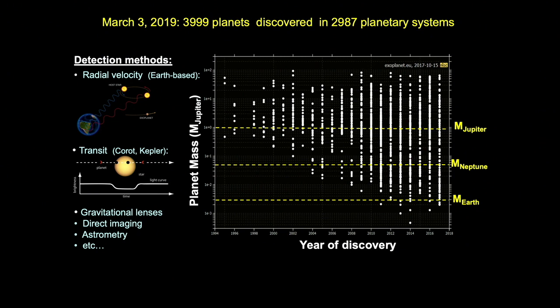So you see the planet mass as a function of year of discovery, starting in 95, and you can see that it's only in the past 8 years that we're able to detect planets which are about the mass of the Earth. But we have discovered a lot of super Earths, I will say, things that may be terrestrial, rocky planets, and not mini Neptunes or Neptunes.